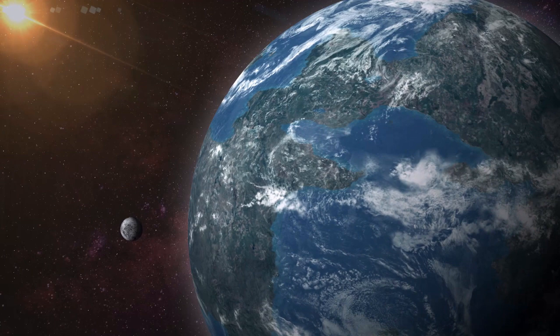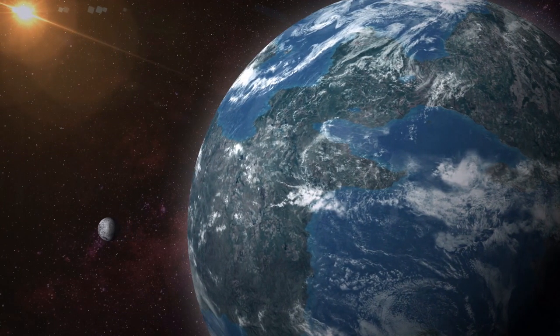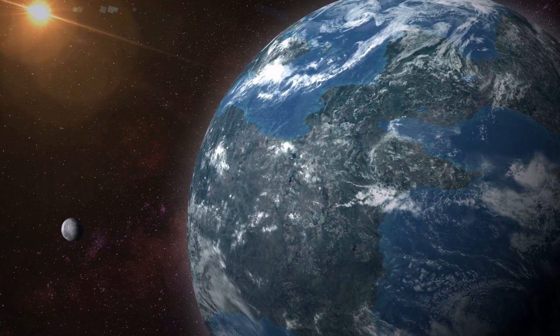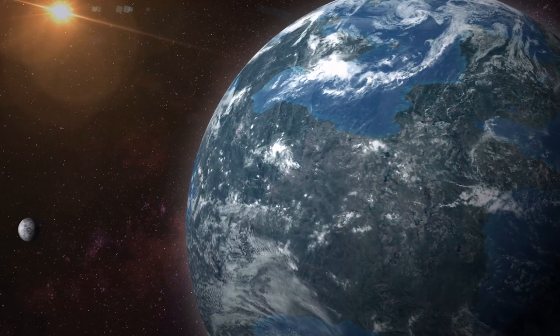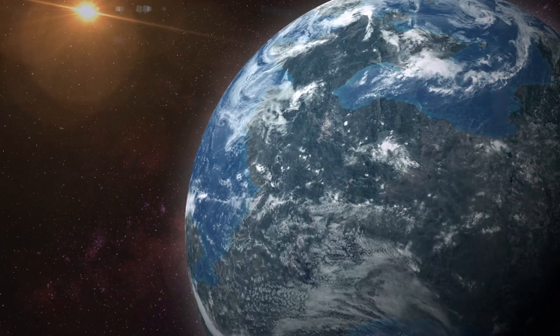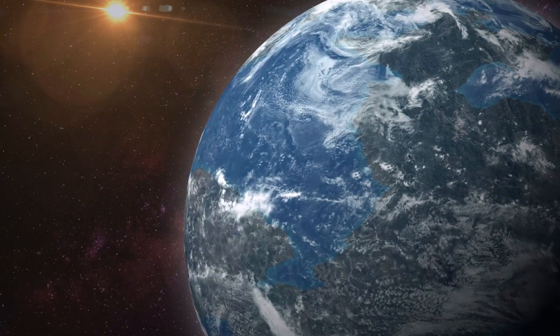Ganymede, a moon of Jupiter, is the largest moon in the solar system, even larger than the planet Mercury. Io, another moon of Jupiter, is the most volcanically active object in the solar system. Neptune has the strongest winds in the solar system, with speeds reaching up to 1,500 miles per hour, 2,400 kilometers per hour.